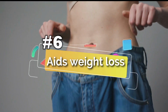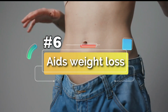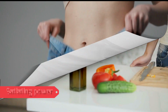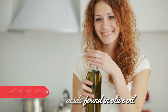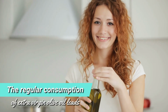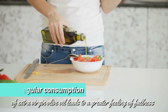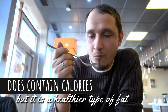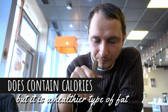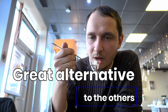6. Aids weight loss. Extra virgin olive oil helps in supporting your weight loss goals effectively. This is because of the satiating power of the fatty acids found in olive oil. This means that the regular consumption of extra virgin olive oil leads to a greater feeling of fullness. Extra virgin olive oil does contain calories, but it is a healthier type of fat and is a great alternative to the others like butter or refined oils, especially if you are on a diet.